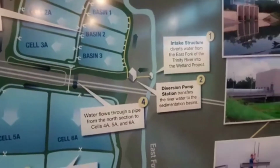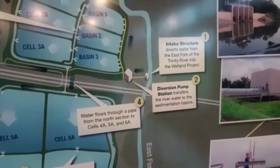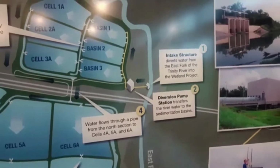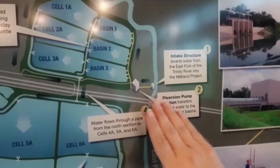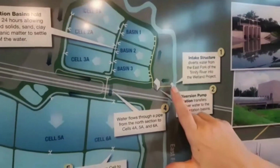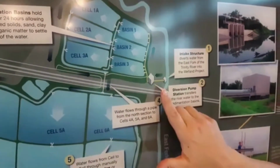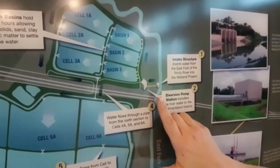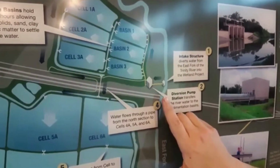Now, remember, we talked about the fact that John Bunker was not able to breach the river back in the 90s when he was trying to do the wetland. The North Texas Municipal Water District, they do not breach the Trinity River. They have an intake structure that diverts water through a pump so that the levees are intact and all the citizenry around the river is completely safe from any catastrophic flooding.